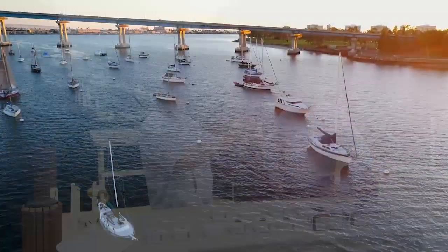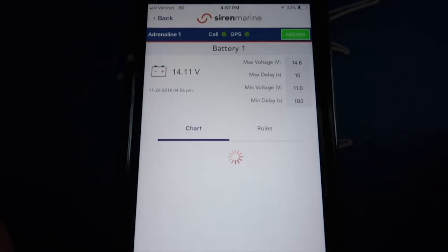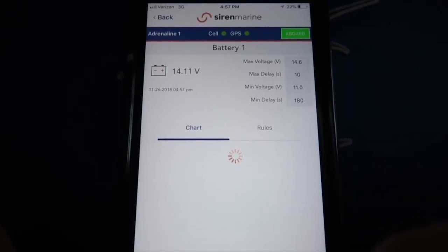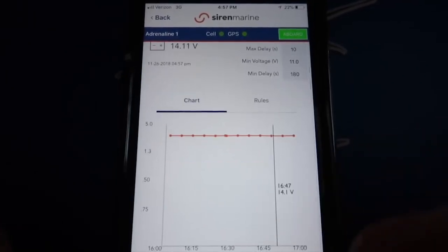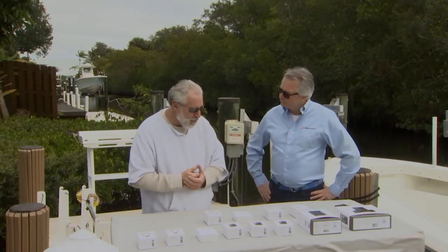That's right. It can report to you via your cell phone. Correct. Rather than you having to monitor the boat, it's a reverse type of situation. Let's talk a little bit about how it works and what you can monitor to have a much less stressful day. Absolutely. Where do we begin?